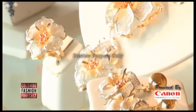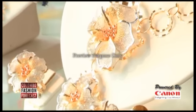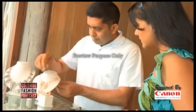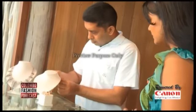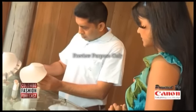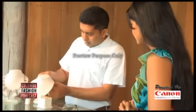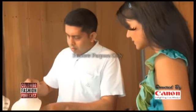This is a new arrival. 18 karat yellow gold, matching set, necklace, earring, and the ring. So, do you like to try, madam? Sure. The necklace. This is a latest design, please. Some new unusual collection.